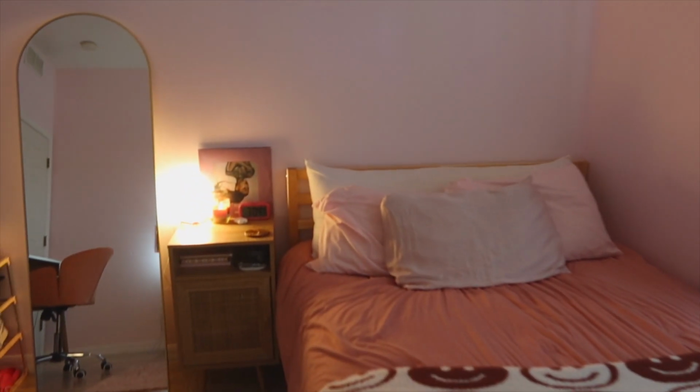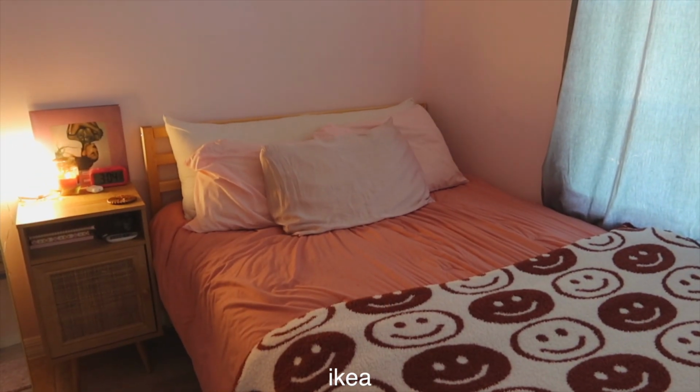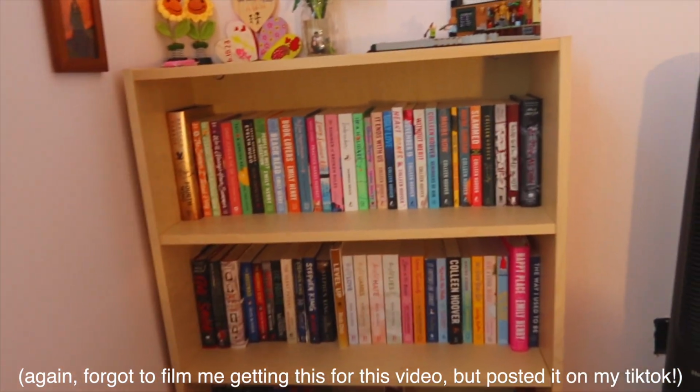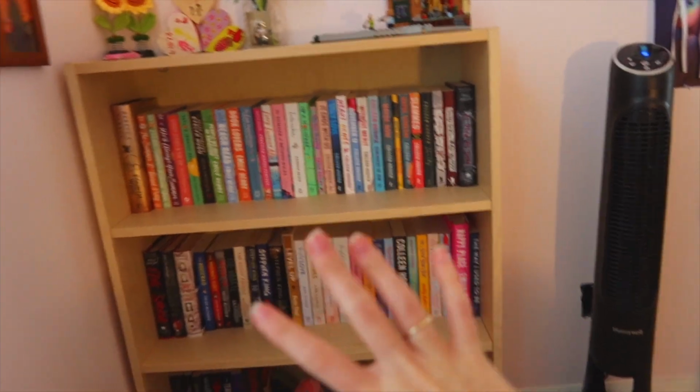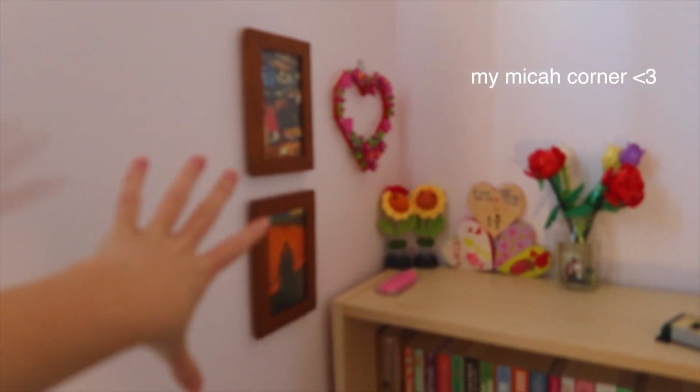And then my bed, and I love the way that my bed turned out. So my bed is actually from IKEA, and then my bookshelf is also from IKEA, and I love my bookshelf. I take huge pride in my bookshelf. I love the way it looks. I think the wood is just such a perfect color, and it matches everything. And then I just have a little shrine to my boyfriend right here.